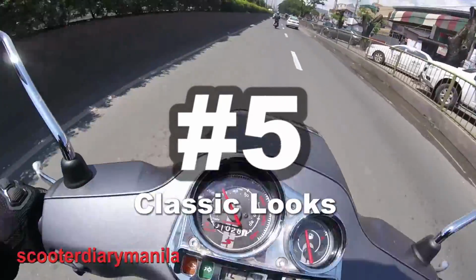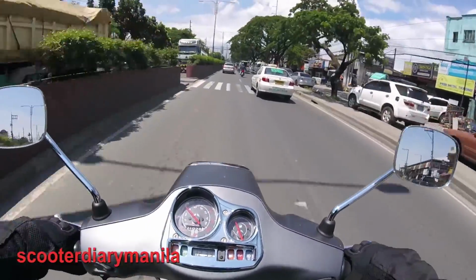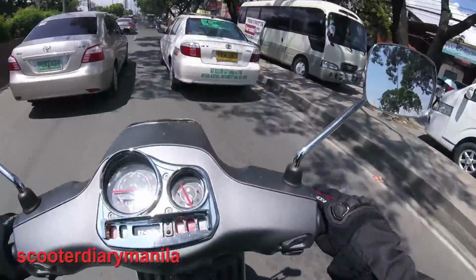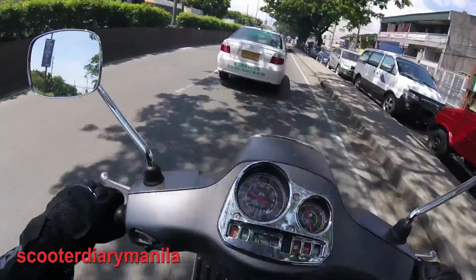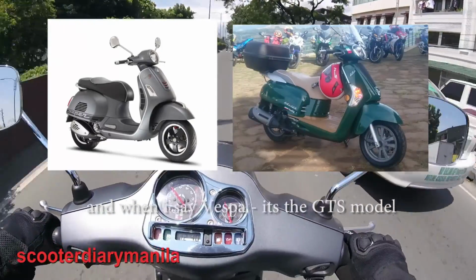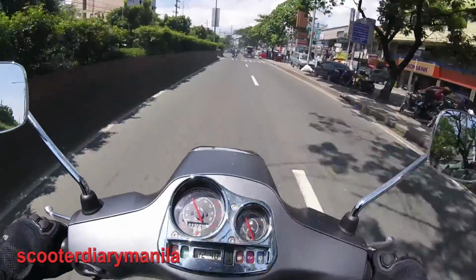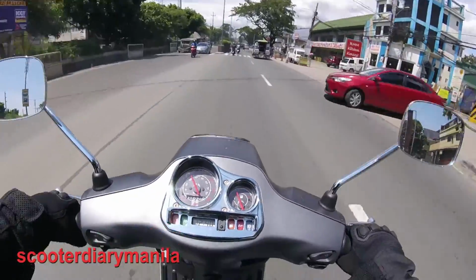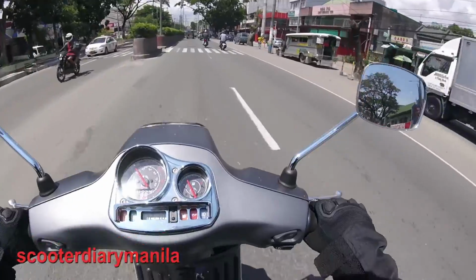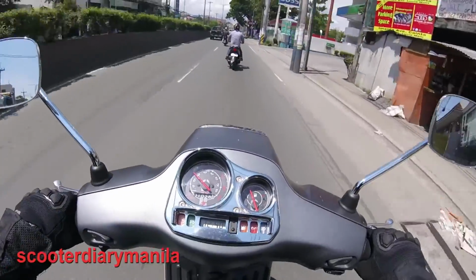Number 5 is the looks. The classic look of the Kymco Like125 is somehow extraordinary. Why? Because at that size and looks, only Vespa is almost the same size for that classic look. It's not comparable to some other Japanese scooters with a classic type, because they're very small, the engine is very small. At least for the Kymco Like, they have the option to go with 150cc, that's the 200i, and everything is also FI. So again, number 5 is the classic look of the scooter.